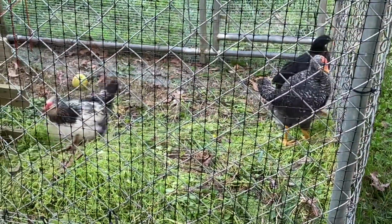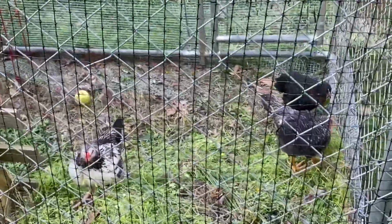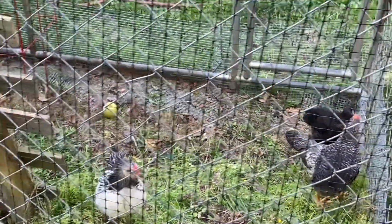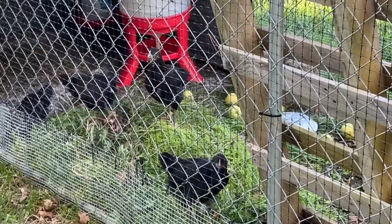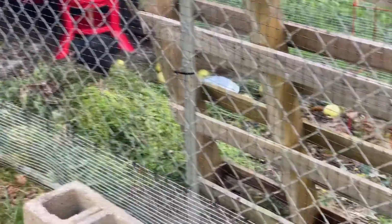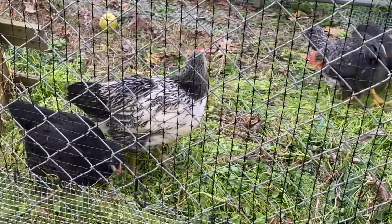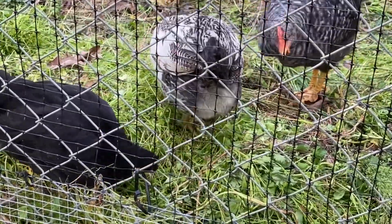Working together on this side. And these four working happily together on this side. And these are the four over here. I can't figure out their names. Uh-oh. Crossing over. Crossing over. Is that yummy? Is that delicious?